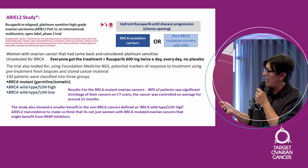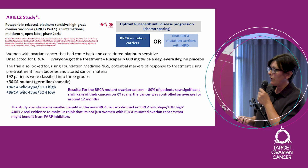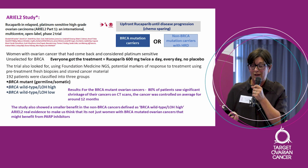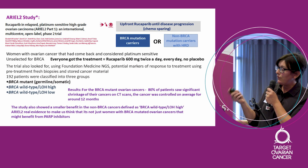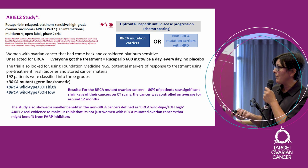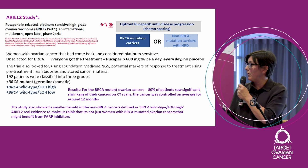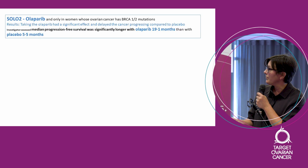But the patients that had this LOH high measurement did a bit better than the patients that had this LOH low. And I think really what the ARIEL 2 study showed us was that rucaparib for BRCA mutated patients with platinum sensitivity is a very good treatment on its own with a high response rate. And this drug is now being compared against chemotherapy in the ARIEL 4 study for such women. But it also gave us more interest in this idea that perhaps not having a BRCA mutation could also mean that you might respond to a PARP inhibitor. And this is something that was taken forward in the other studies.